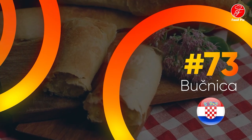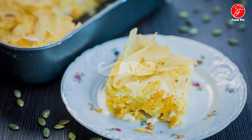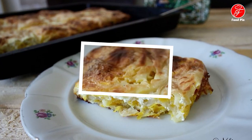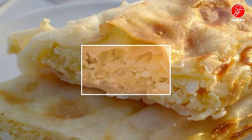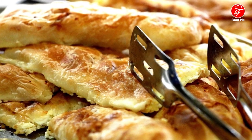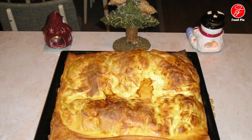Number 73, Buknica from Croatia. Score, 4.2 from 5. Buknica is a comforting Croatian rolled pastry or strudel made with layers of thin dough that is filled with a combination of grated pumpkin, salt, fresh cheese, butter, sour cream, and eggs. The savory rolled pastry is baked in an oven until it develops a golden brown color on the exterior, and it is recommended to serve it warm with a dollop of sour cream.